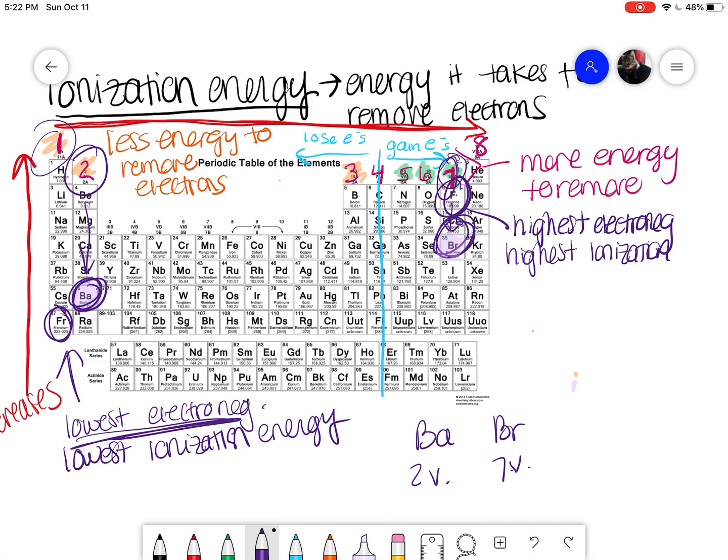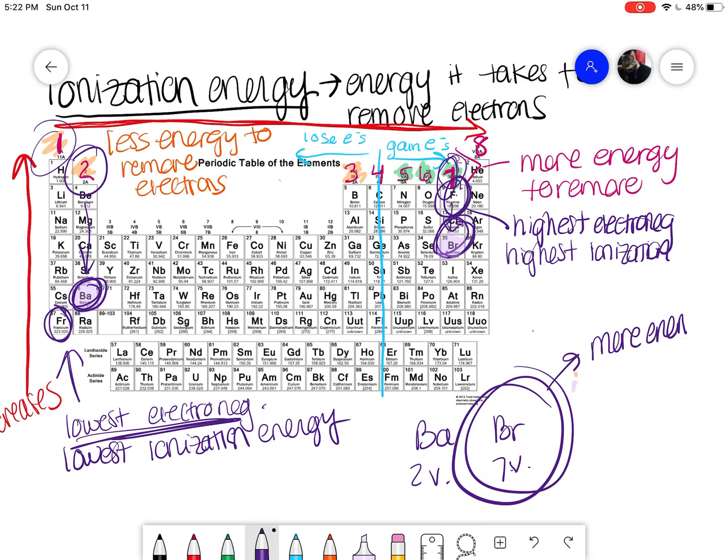So when we look at it, follow the trend that ionization energy increases as we go up and to the right. Bromine will have a higher ionization energy. It takes more energy to remove an electron from bromine than it does barium.